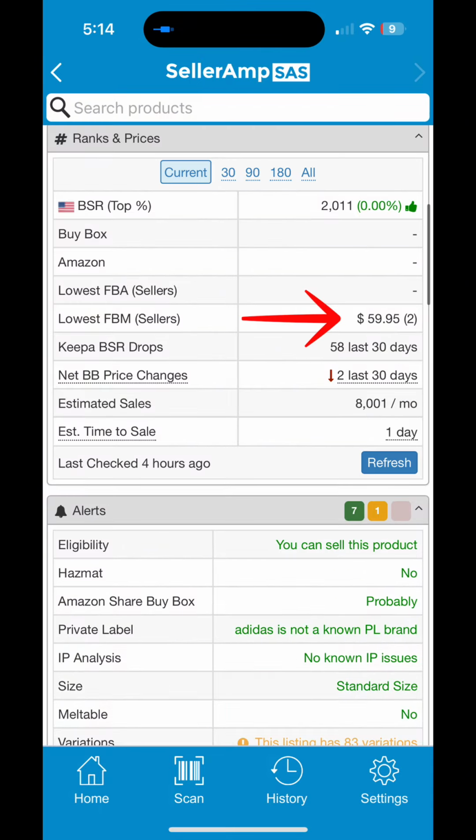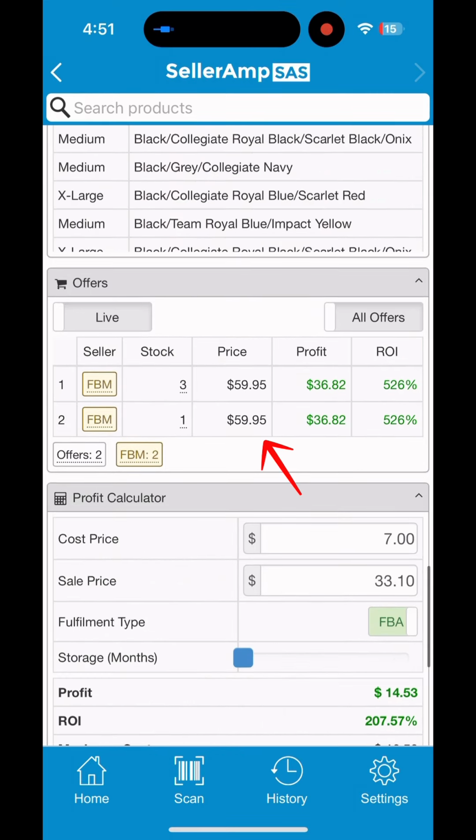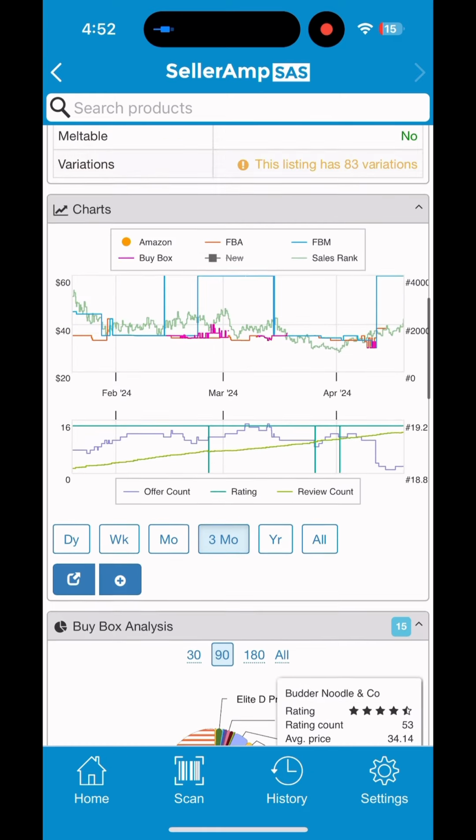Hold up. This says that the lowest price on Amazon is $59.95 right now. Let's look into this. So if I scroll down to the offer section, this shows me that there's 2 FBM sellers, both selling at around $60. But let's see what's really going on. So let's scroll to the chart section of SellerAmp and figure this out.